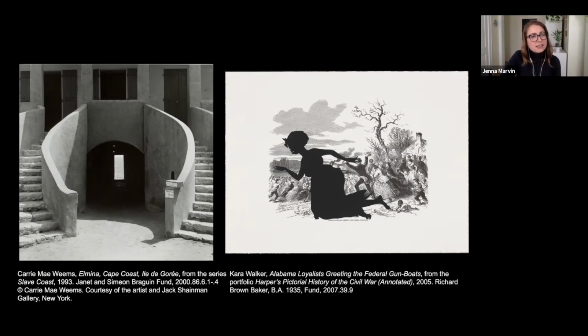Yeah. That leads me to a different question, one for you, because I've been thinking a lot about image and text, and I'm struck by the role of text in both of these bodies of work. In most of the works in Slave Coast, Weems pairs photographs with text, but in Walker's case, some of the titles of the original wood engravings are partially obscured, I noticed, thinking specifically about the Exodus of Confederates from Atlanta. How do you think Walker is using text here, especially considering how the wood engravings were originally made to be distributed in an illustrated newspaper like Harper's, and in the pictorial history, they are accompanied by text as well?